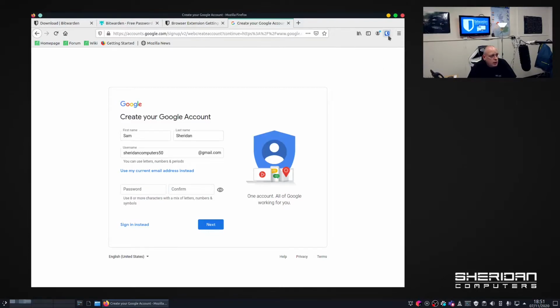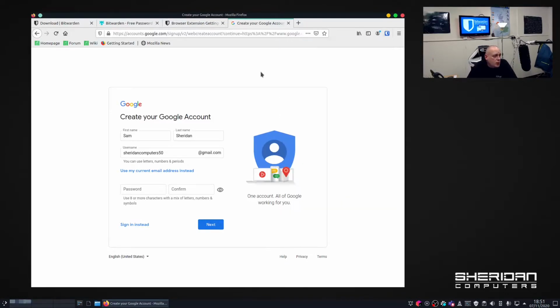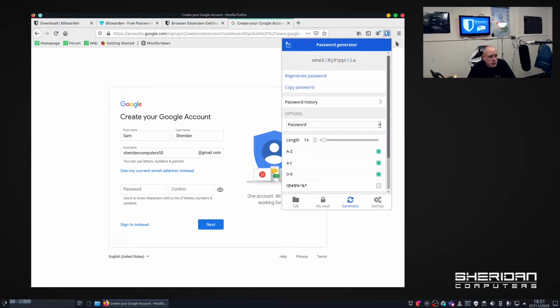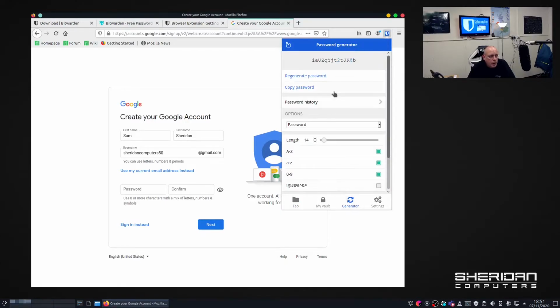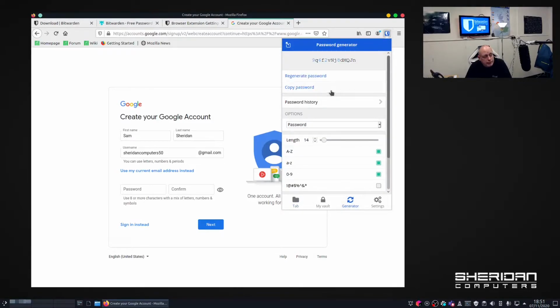So in order to do that, we go to Bitwarden, generator, and it generates a password. One thing to be aware of on this is if you come off and you click generate, you'll notice the password's different, and it does this each time you click on generator. So you just need to remember that and make sure that you have the password copied before you keep regenerating it, because you can't find the same password by going back.